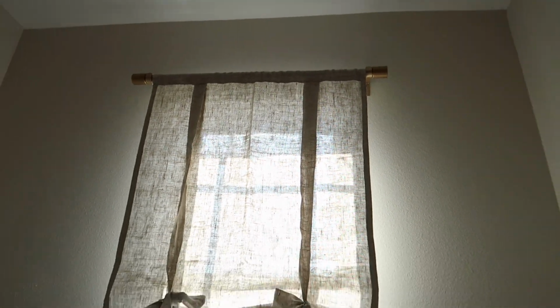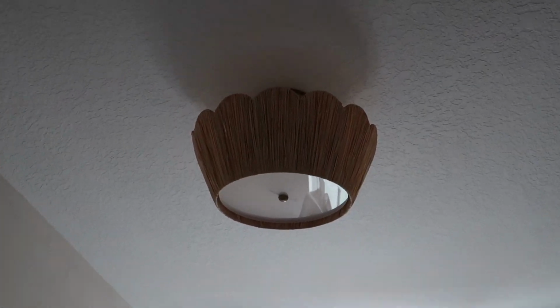And then I just wanted to hop on and kind of run through where we're at right now. So you would have just seen that I did the handles. Also last week I put up the blind and the light, which you'll see here.